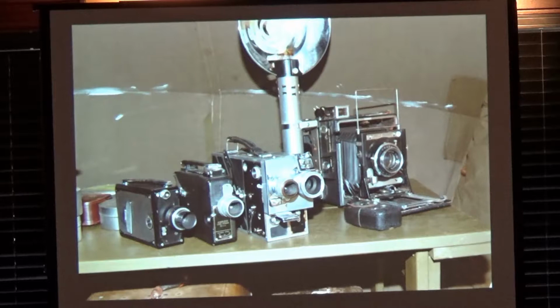The next one, third from the right, is kind of an amateur 16-millimeter magazine camera. Like 3 minutes worth of film, and then another 16 on the left. Could be a gun camera, a cockpit camera on the left. Not quite sure.